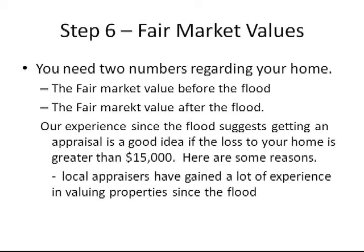Now, what we're learning in these efforts to talk to groups is that a lot of you had significant losses to your house, and I'm coming around to the opinion that if your loss is above $15,000, you should be giving serious consideration to an appraisal. And we have 3 gentlemen who are appraisers here who are doing good work. Would you all just raise your hands, please? And they'll be available after my presentation later this evening if you want to talk to them.